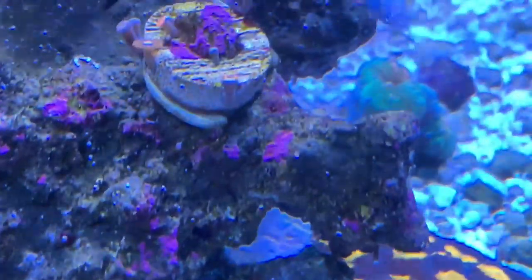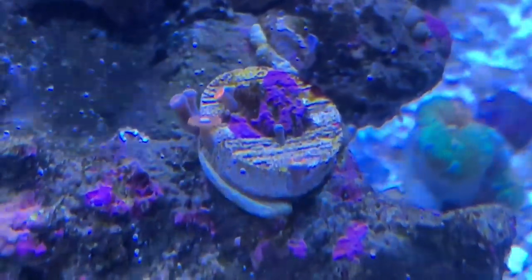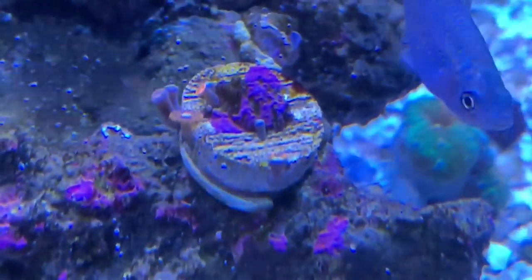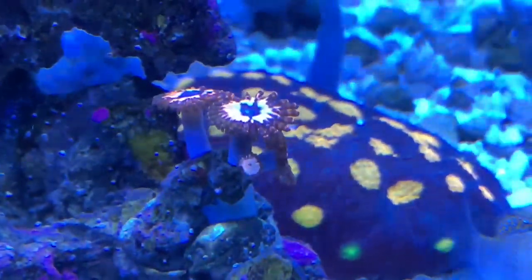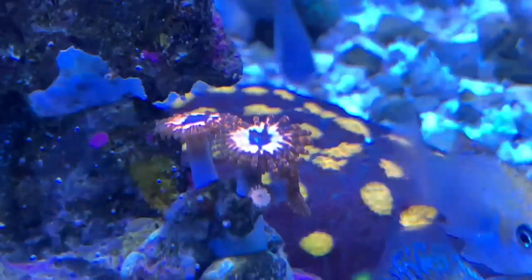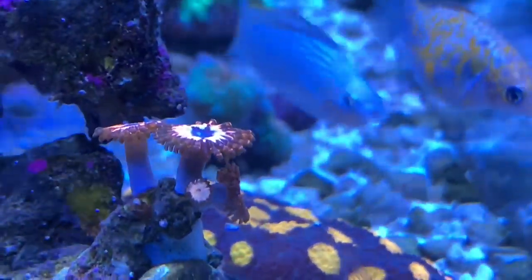This one up here is always struggling. Every time I look at it, I see polyps in different places, and it almost looks like it's trying to crawl off that frag plug. The utter chaos is finally getting new babies underneath, but it doesn't seem to be spreading out on the rocks.